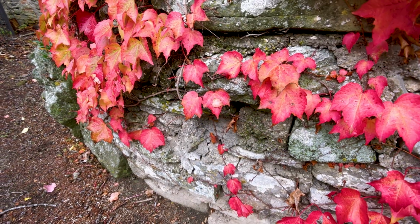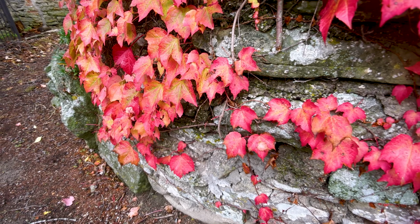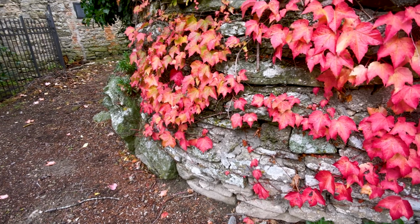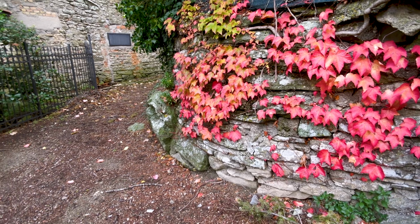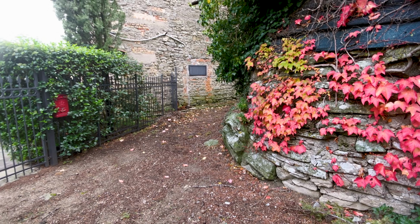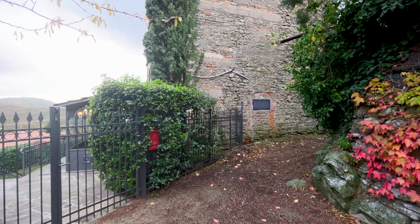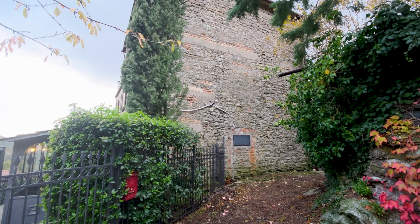Now, the first thing I want to show you is this colour. I just adore this. I mean, autumn is just such a beautiful time. You know, it's not a time that everybody will want to come on their vacation, but for those of you that like walking and the country life, this is absolutely outstanding. Now, I'm going to show you the side of the building and the stonework as we pull up.